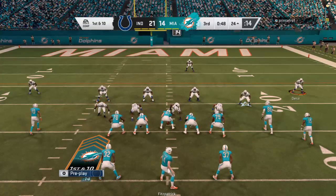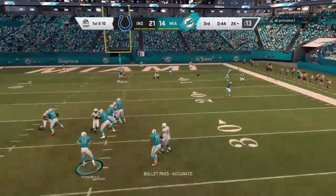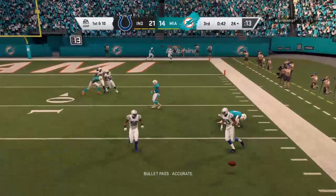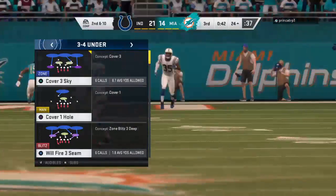Strong. Fitzpatrick again, and this will be incomplete. Physical play on the football there, and it's 2nd down.